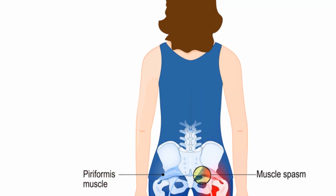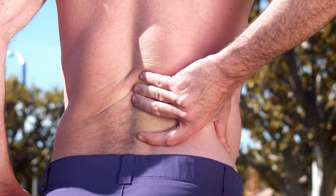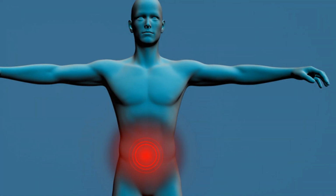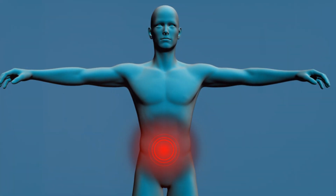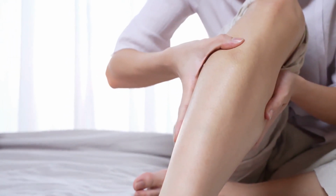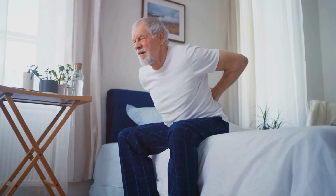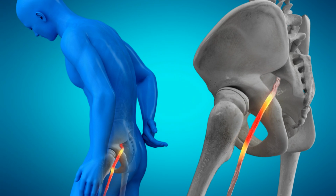When you have sciatica, you might feel pain anywhere along this path. The pain of sciatica can vary. Some people describe it as a mild ache. Others say it feels like a burning sensation or a sharp shooting pain. You might also experience numbness, tingling, or weakness in the affected leg or foot. These symptoms can make simple tasks like walking or sitting quite challenging. Sciatica usually affects only one side of the body.